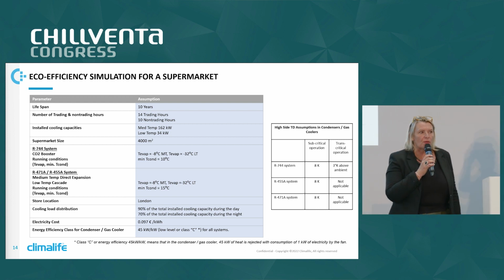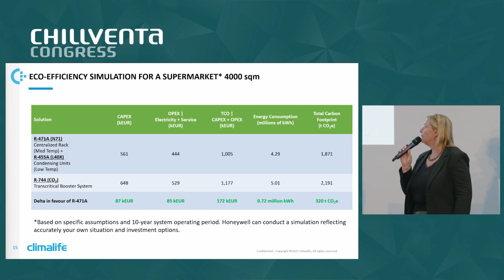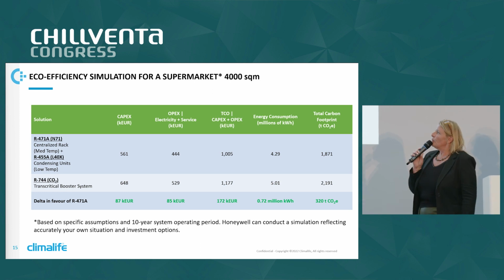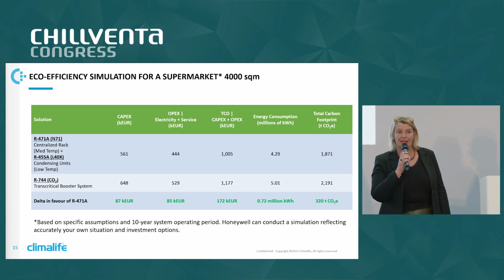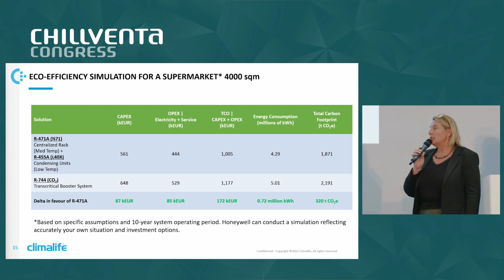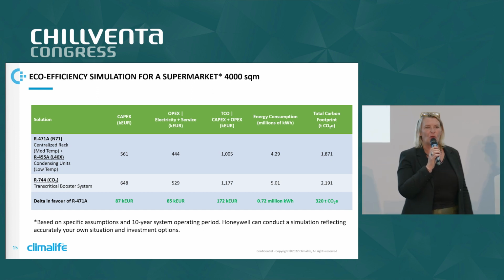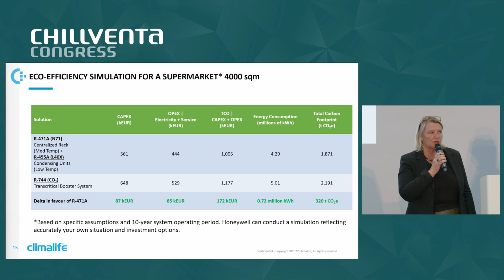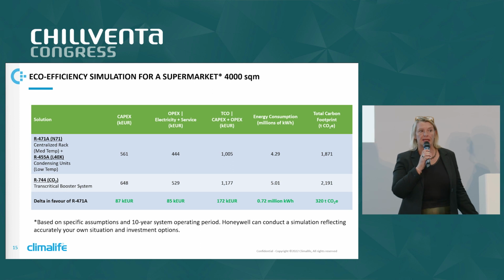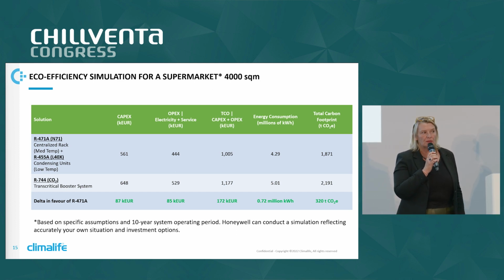We consider at the beginning that the price of electricity is around 0.1 euro per kilowatt hour. Just to show you the result, for the CAPEX, if I compare both systems, we will win around 87k euros on the cost of investment. If I consider now the cost of maintenance, meaning OPEX services, OPEX leak or OPEX refrigerant, and electricity, we will win around 85k euros. And at the end, when we compare both systems, we can save around 172k euros. This was the result with the price of 0.1 euro per kilowatt hour.